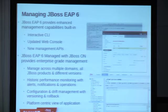Again, what we do with John as part of the JBoss EAP6 managed offering is to add all of that enterprise level capabilities that I talked about. So not just managing domains, but managing across multiple domains. Not just EAP, but managing across all JBoss products. And not just EAP6, but all versions of JBoss, EAP5, 5.0, even back to the 4.x line.